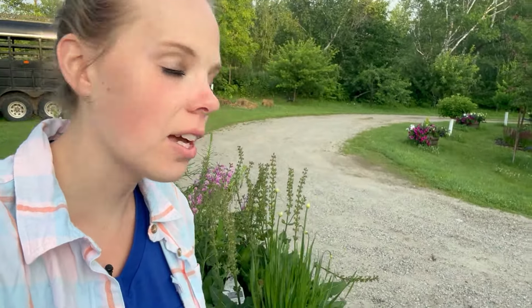Because I bought a zone 5 once before on accident, and I actually took the plant back. It's still in perfect condition. And I said, I didn't realize this was a zone 5. Can I exchange it for something else? And they were like, oh, absolutely. So, dang it. Okay, so that's probably the difference between Serendipity and Millennium.